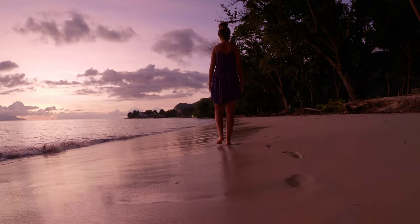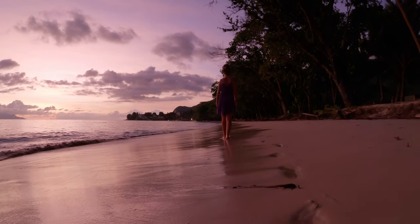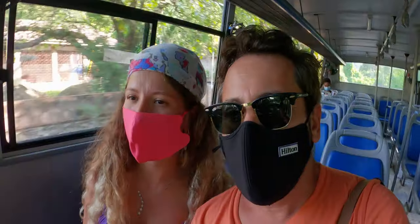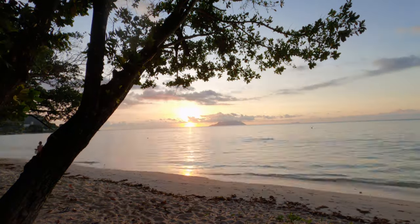This is Beau Vallon beach, and this is 2.5 kilometers away from the Hilton Labriz jetty lounge. We took the bus to come here because the taxi asked 20 euros. Instead of that, we prefer to pay 7 rupees. It wasn't crowded, that's why we took it. Took only 2 stops, 2 minutes maybe. Maybe 3 minutes, I don't know. We've been told that this is one of the best beaches in Mahe.